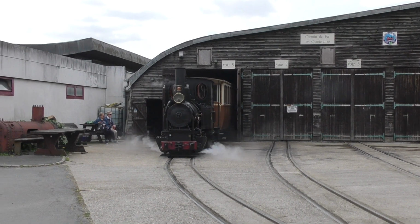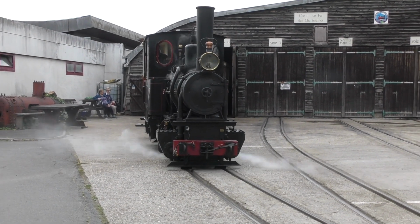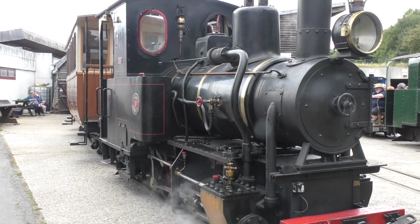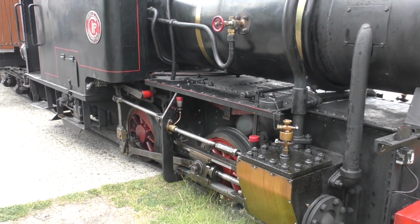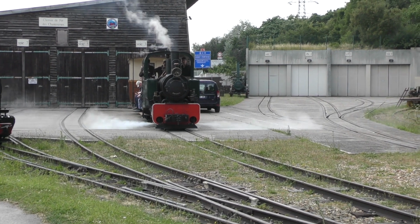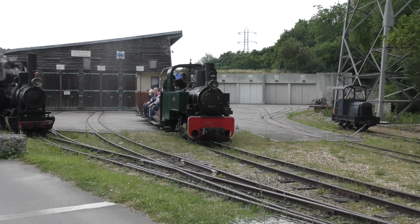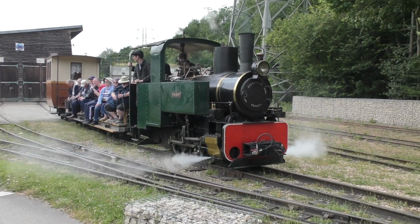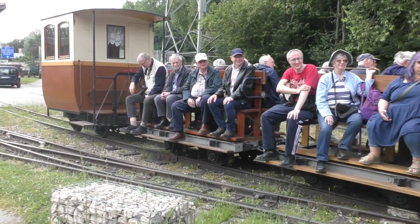Bertha will be hauling 2 closed coaches. And Vincent had 2 open coaches with side-facing seats and a lovely little private car at the rear. Unfortunately, it was locked out of use. These seats were rather uncomfortable, and there was no protection from a hot sun.